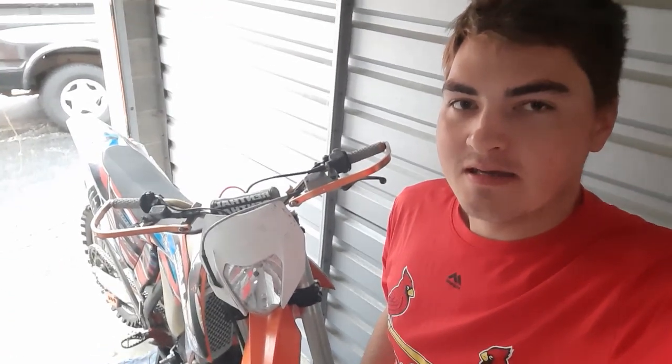I'm in my storage unit working on my bike, but this is not the bike that you are used to seeing. So I have some explaining to do. I talked about at the start of the year that I wanted to get a new bike, and that finally happened. So you can see the bike is orange, so I switched manufacturers from Yamaha to now KTM.